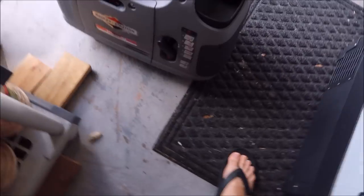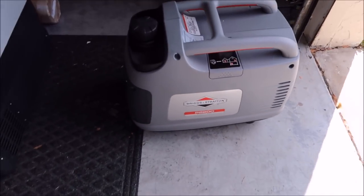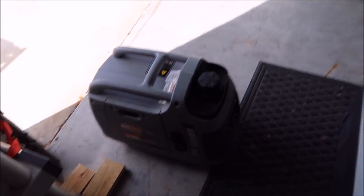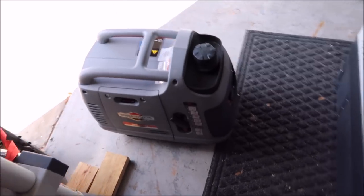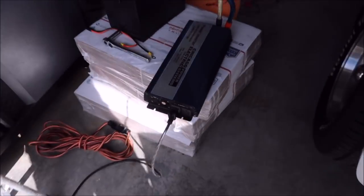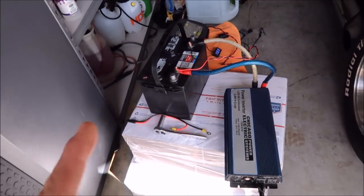And this is the Briggs & Stratton, the P2200. This is the inverter generator. This thing, I buy these for about $630 on Amazon. You will absolutely, without question, spend less money than that on a system like this, and you'll have no noise, and you won't have to keep feeding that thing gas.